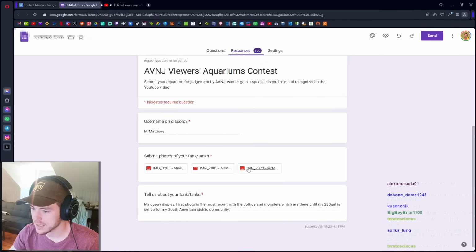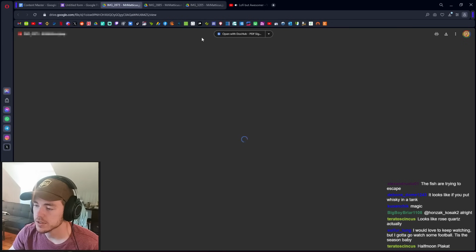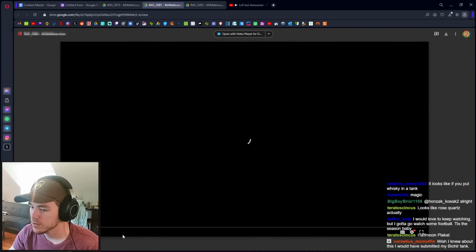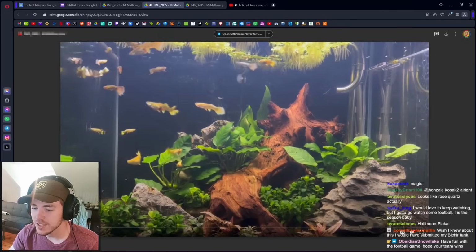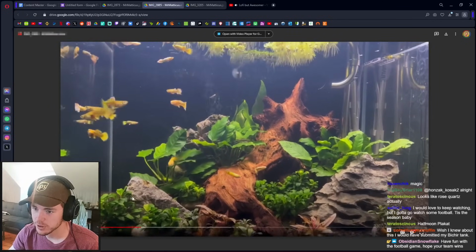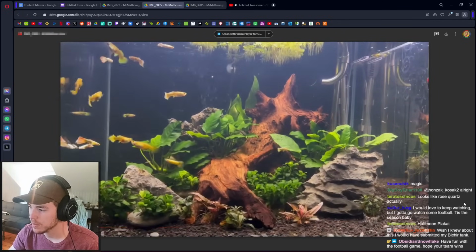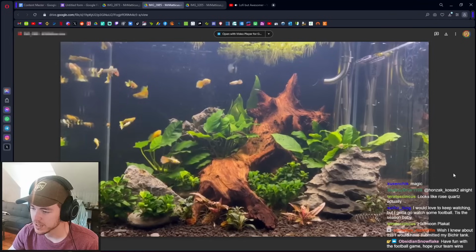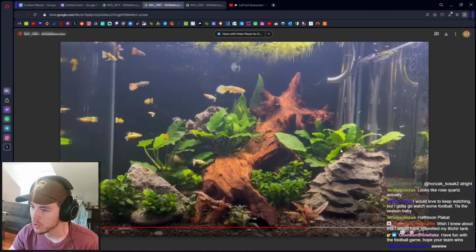All right, Mr. Maticus, guppy display. Let's look at a guppy display. Whoa, that's a pretty tank. Look at the loach! Oh my god, look at the loach. That is a cute loach. Oh my god, there's multiple loaches. And they're loving it. I love the substrate and the contrast. This is so well organized and put together.